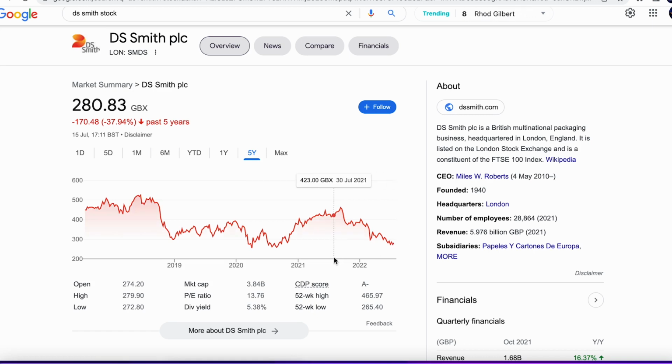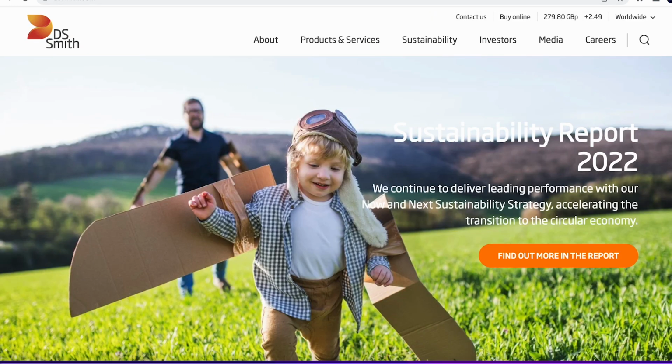And because of that, I think it has a little bit of potential for a little bit of price appreciation at 13 times earnings, and as well as that, you're going to be picking up a bit of a heftier dividend yield at 5.3%. So I think that this is not going to be a stock that is ever going to go crazy. It's not going to give you crazy amounts of share price appreciation. But for a very stable dividend stock that pays you a 5% rate, it is not too bad at all. So like I said, DS Smith is a packaging company.